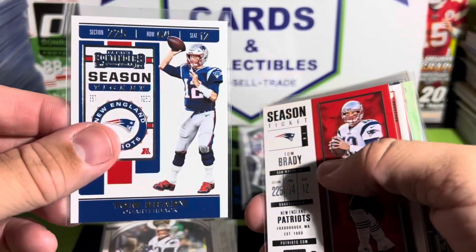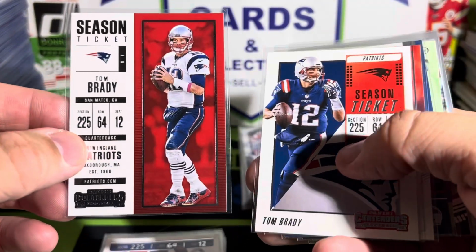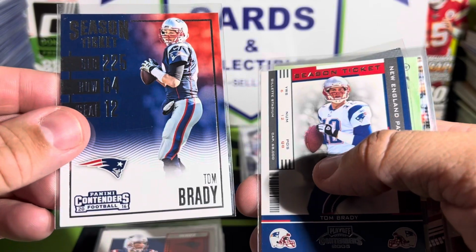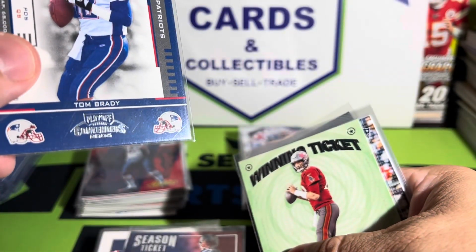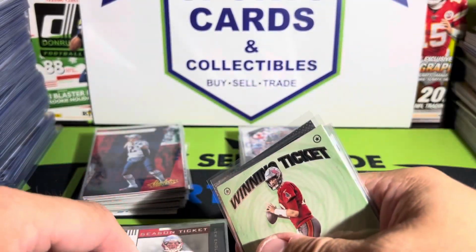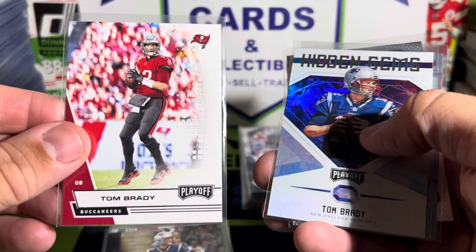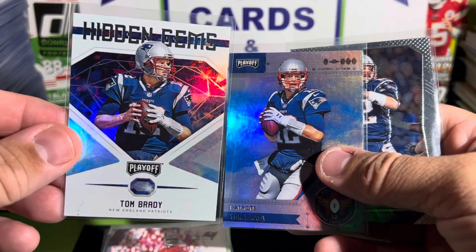Base Legacy. Contenders. It's not the 2000 Contenders Champ ticket that everybody wants. Season ticket. That's a 2017, 2018, that's 2016, Contenders. This is a 2005 season ticket, 2005, Contenders. Winning ticket from Contenders, that is 2020, so again, first year Bucks. Got a playoff, another playoff. Hidden Gems from Playoff. Nice insert. Foil inserts there.